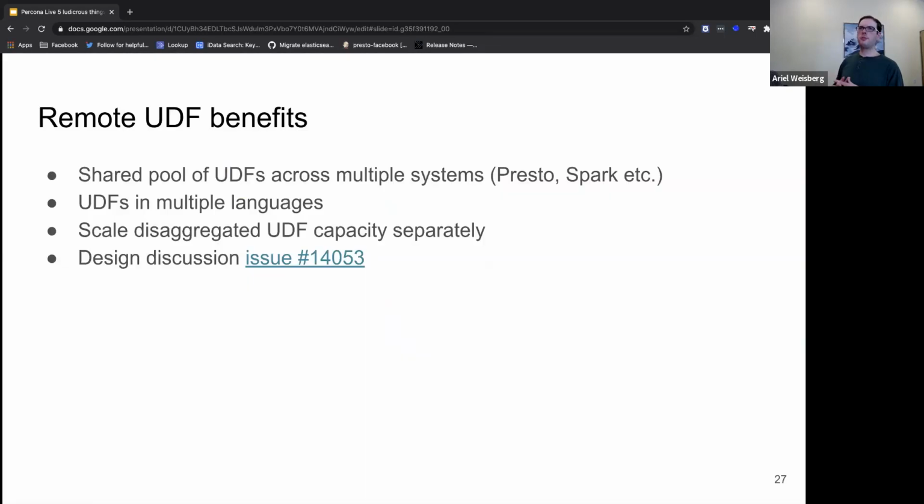Having a remote UDF server is one part of supporting shared UDFs across multiple systems. Spark and Hive, with better resource isolation, already support blocking and unvetted user-defined functions, and now Presto can as well. With a shared user-defined function definition system, we can support the same UDFs no matter where they are invoked from. Additionally, we don't have to be limited to the language the compute engine is written in.